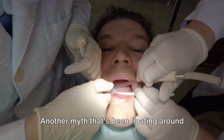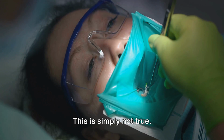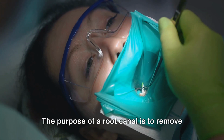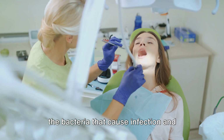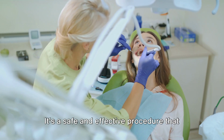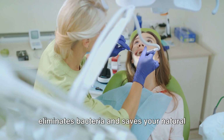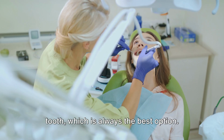Another myth that's been floating around is that root canal treatment causes illness. This is simply not true. The purpose of a root canal is to remove the bacteria that cause infection and inflammation inside your tooth. It's a safe and effective procedure that eliminates bacteria and saves your natural tooth, which is always the best option.